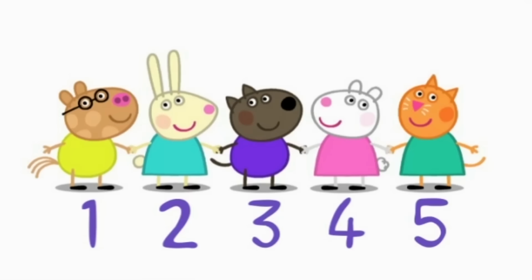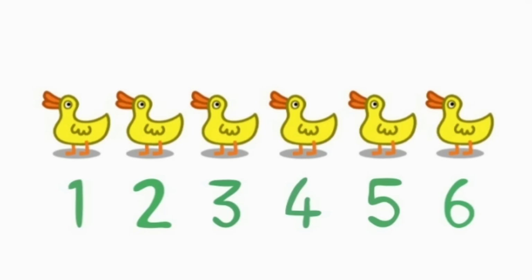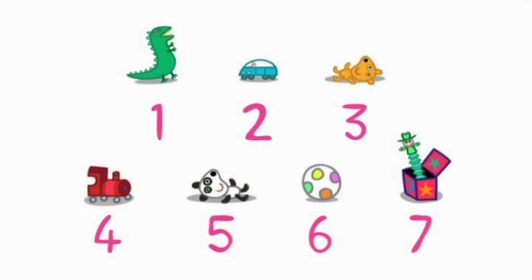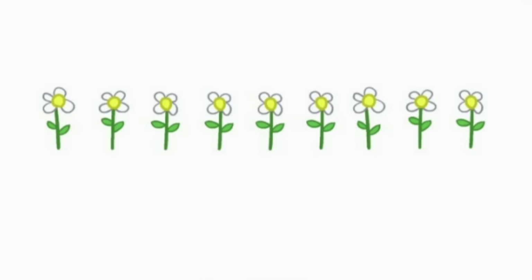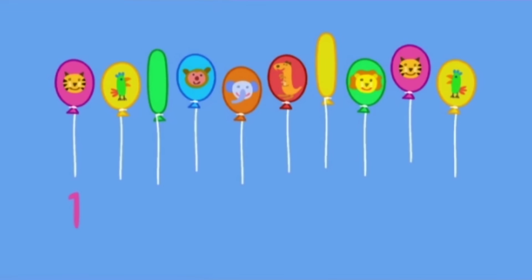Five friends. Six. One, two, three, four, five, six. Six ducks. Seven. One to seven. Seven toys. Eight. One to eight. Eight boots. Nine. One to nine. Nine flowers. Ten. One, two, three, four, five, six, seven, eight, nine, ten. Ten balloons.